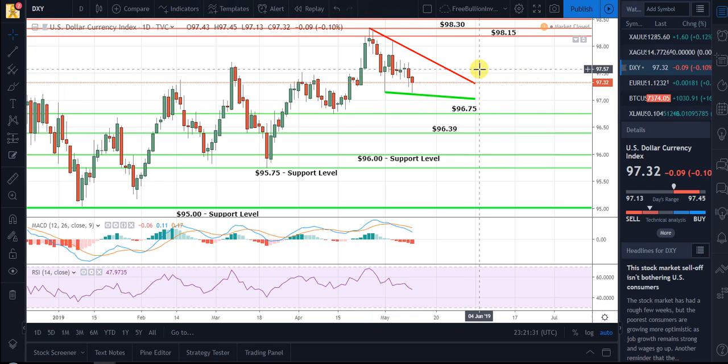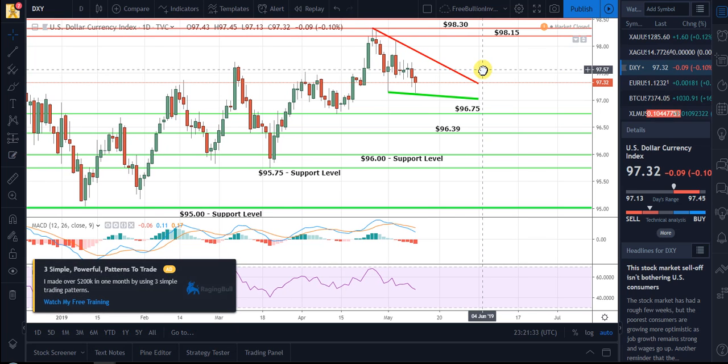Maybe everybody's just playing chicken right now, and somebody will flinch. I don't know who will, but maybe we'll get a trade deal, and that could help the dollar move higher. North Korea could set off more missiles.